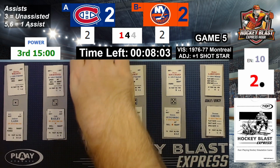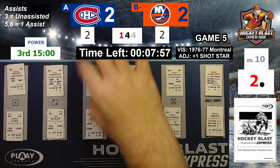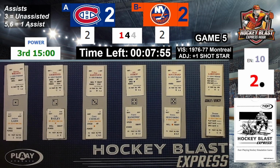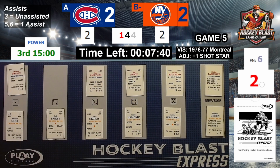You bet we got one in Yvonne Knoyer. Oh, and also Pete Mahavlich, too. But Yvonne Knoyer was up before Mahavlich got on the ice, so Yvonne Knoyer will skate on in to Thomas Greiss. He needs to make a 3 or a 4 with a dot to make the stop. He does so to keep this game tied right where it's at. And we move on to the next segment.